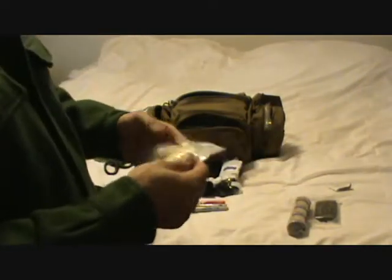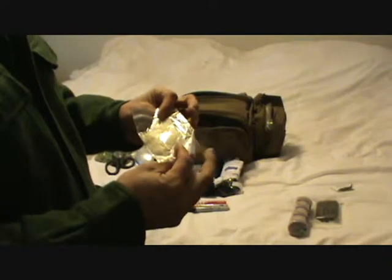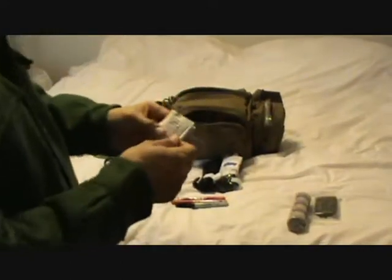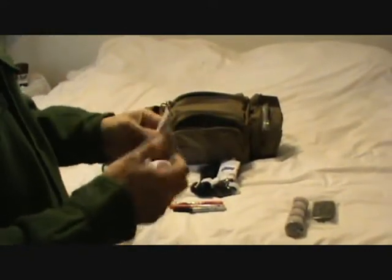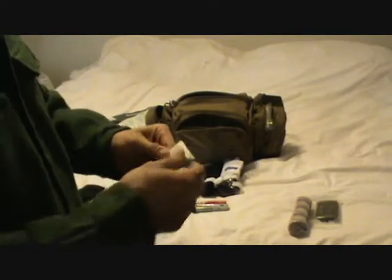I do carry some gloves. I carry about 4 or 5 packs of these with me. You want to be clean. You don't want to be dirty. You don't want to add infection to any of the wounds that you're having. Also carry alcohol prep pads. Quite a few of them. This is just 3 right here, but I have a whole ton in there. They're just in different pockets and stuff.